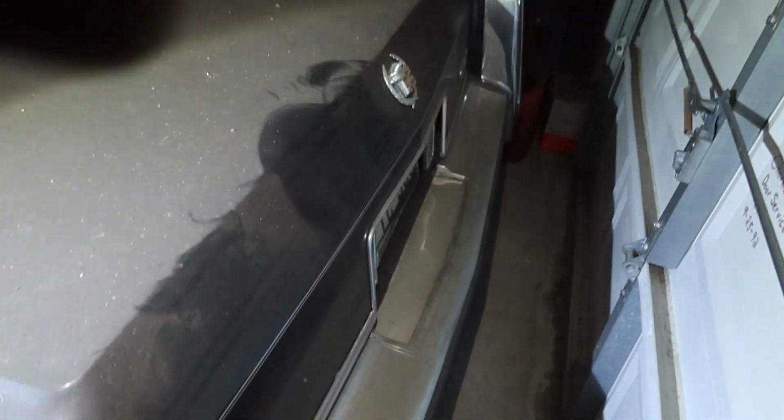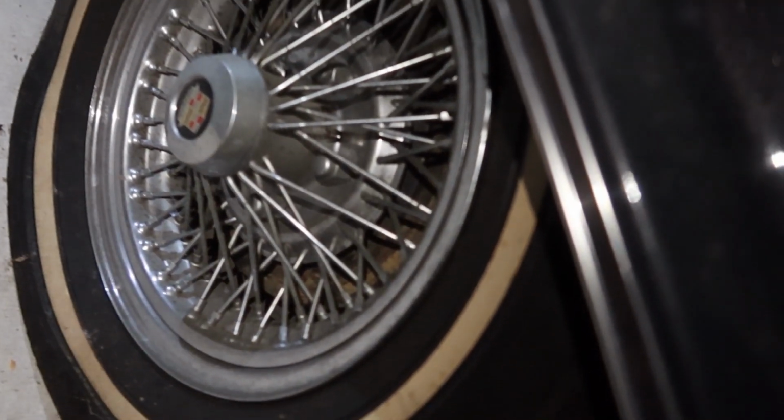Nah, and you can tell the chrome's good. It's just full of dust. People thought it was blue because it kind of does look blue, but it's a different color. And he still got his Cadillac caps. Oh, he did some bows on this thing. Oh, it got the classics.